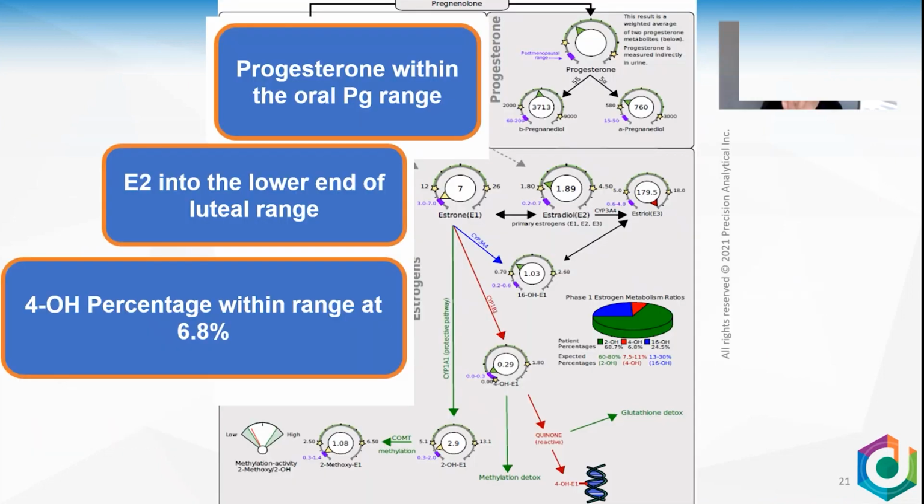All right, so if we look at her estrogen metabolism patterns, remember those three arrows that are coming out from estrone are pointing to her phase one estrogen metabolites. And we talked about how that 16-OH can be a proliferative estrogen. But remember the 4-OHE1, that's the one we worry about becoming a reactive quinone, causing DNA damage and increasing risk for breast cancer. So I'm very happy to see that her 4-OH percentage is nice and low in that pie chart. It's 6.8%. We want it below 11%. And I'm also happy that her 4-OH diol, where it says 0.29, is within the postmenopausal range. It's just nice and low.